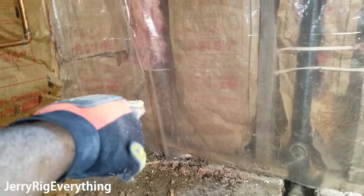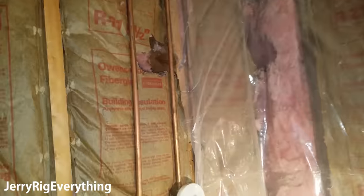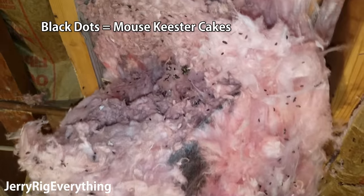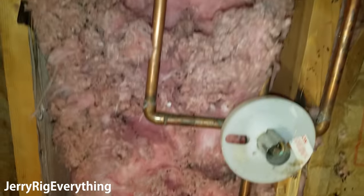Looks like they've eaten out all of the insulation over here on this side, all the way up. They've eaten the insulation here, and they're going up into the ceiling. See all those little black dots? Those are not supposed to be there.